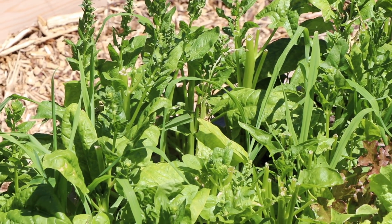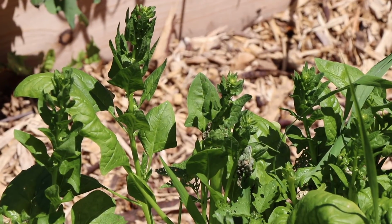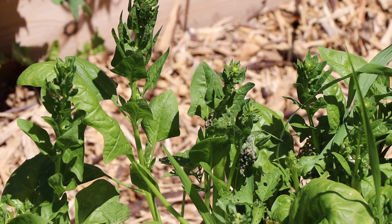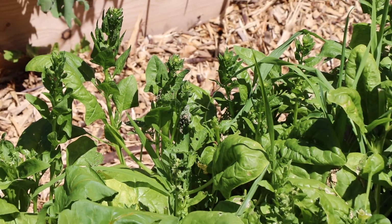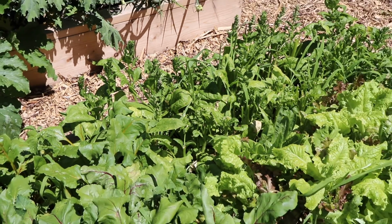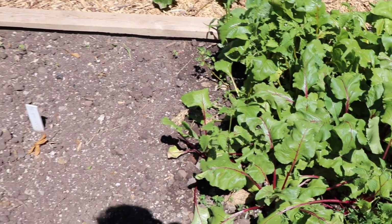I keep coming out here and cutting, but the spinach really wants to form seed heads. So I'm considering removing all the spinach, just taking off the leaves and bagging it in my fridge, and then reseeding mid-season. What would you do? Beets look lovely. It'll be a while before we pick them.